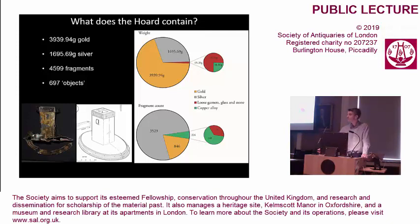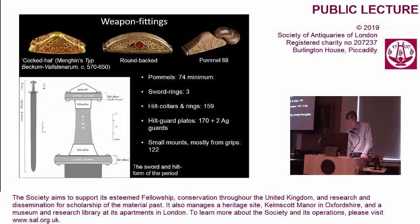Though, of course, these would have been essential components of the original objects from which the fittings were removed. The contents of the hoard thus appear highly selective, favouring precious metal. The objects, as we've already said, were all drawn almost entirely from the possessions of men and the apparatus of war, even arguably the Christian objects.